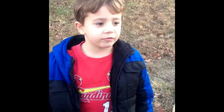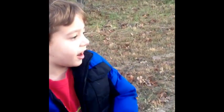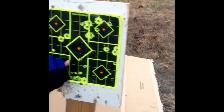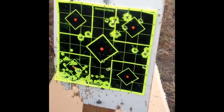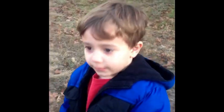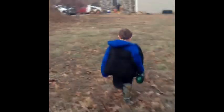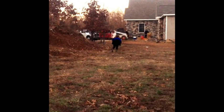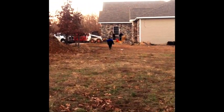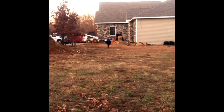Show me. I shot the 22 rifle Ruger for the first time. And I got 3 hits. Right here, here, and here. Good job. It's a Ruger. 22 Ruger rifle. Good job. Yes. Good job, buddy. Proud of you. Good job.